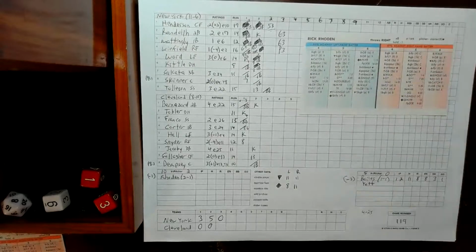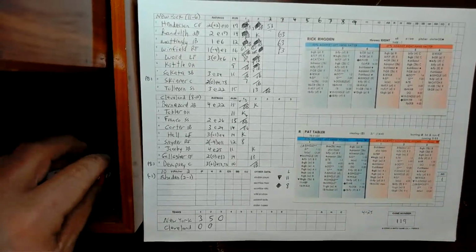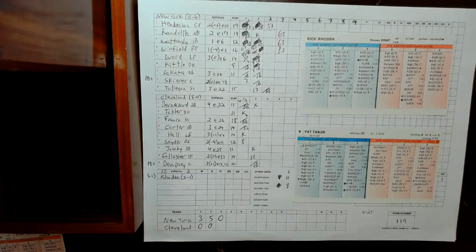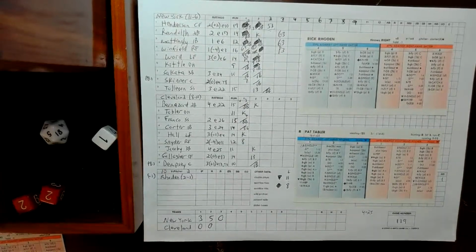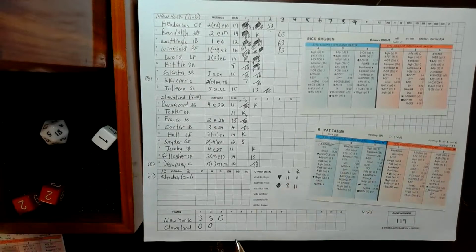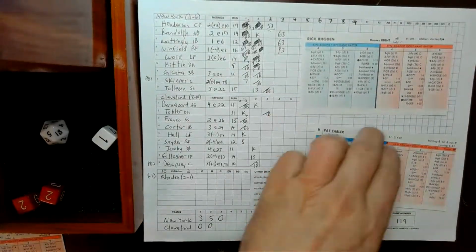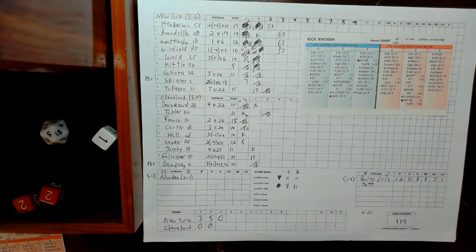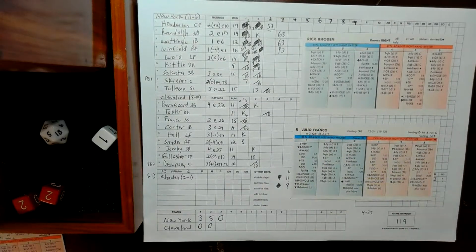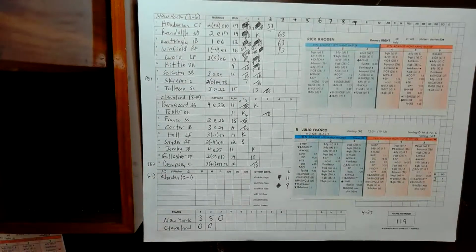Bottom of the 3rd we go. Still 8-0. Here's Pat Tabler. 1-4, and that's a ballpark single check. 1 to an 11 on the singles. That's a 5. It will be a single for Pat Tabler. So that ground ball to short turns into a single with the ballpark check and the cooperative D20. That brings up Franco.